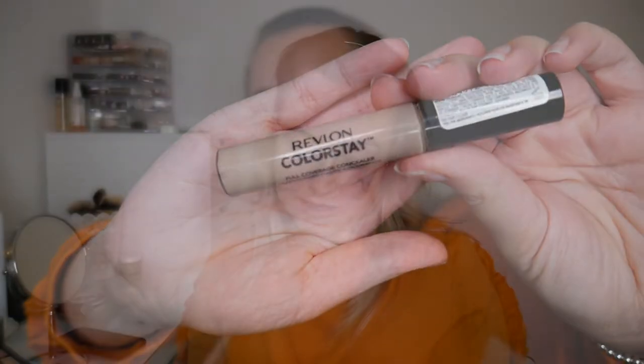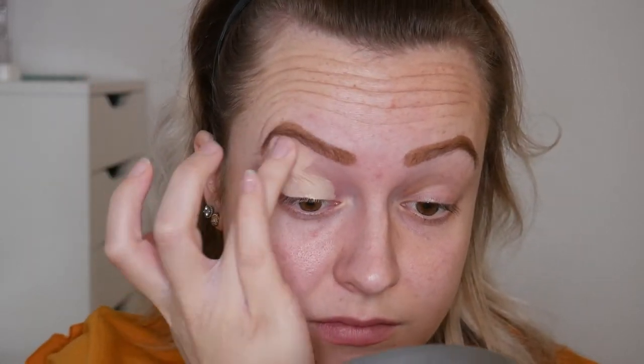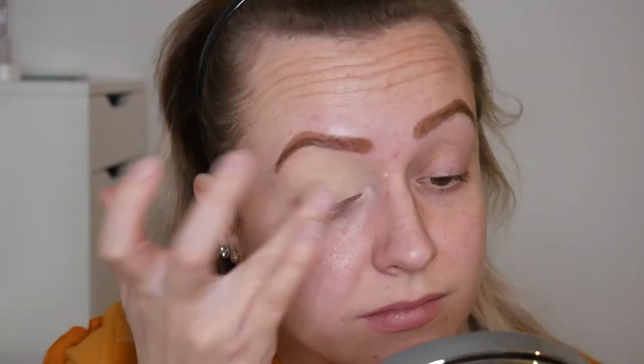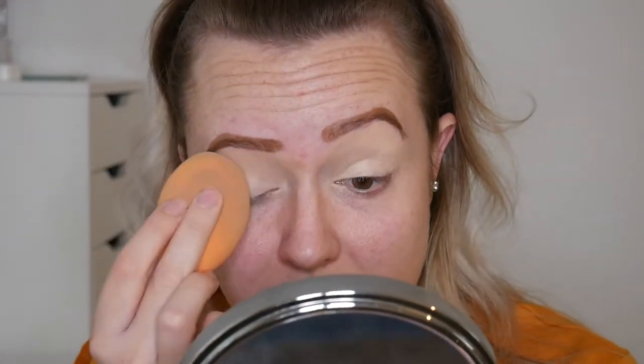So obviously to start off with, before we can even go in with any of our shades, we need to prime our eyelids. So that is what I'm gonna do. I'm going to take the Revlon Colorstay Full Coverage Concealer, and mine is in the color 005, which is Fair. So then I just need to set the primer on my eyes.